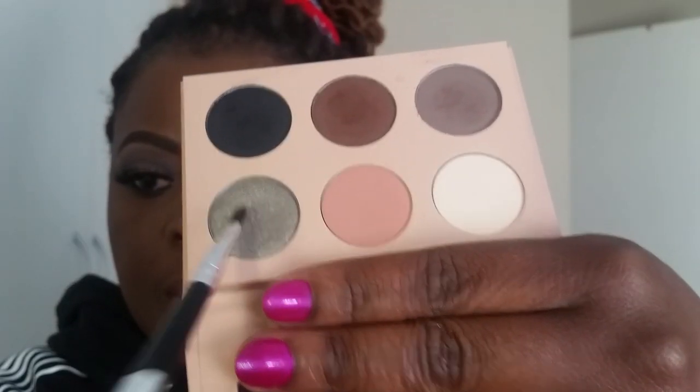I'm going to apply a little bit of the mascara, and then I'll put the lashes on off camera, and then I'll be back. The mascara, yes, it is volumizing. I'm going to carry on with that metallic silver to apply in the inner corner of the eye. So going in with the highlighter, that champagne highlighter, I'm just going to use my Real Techniques brush.